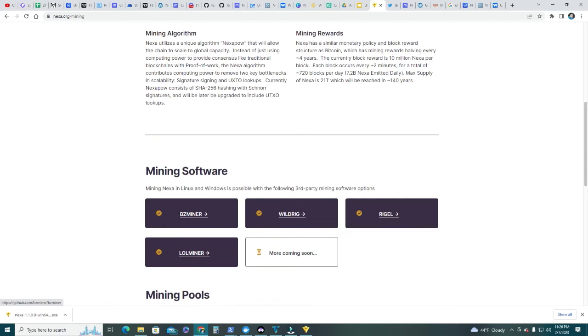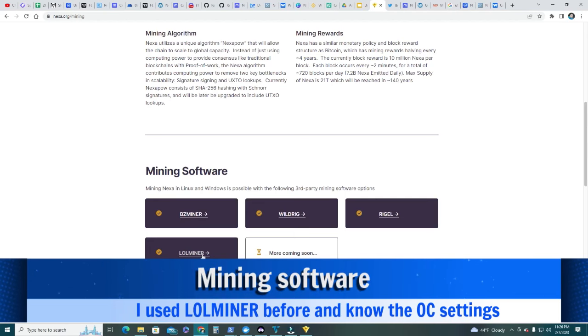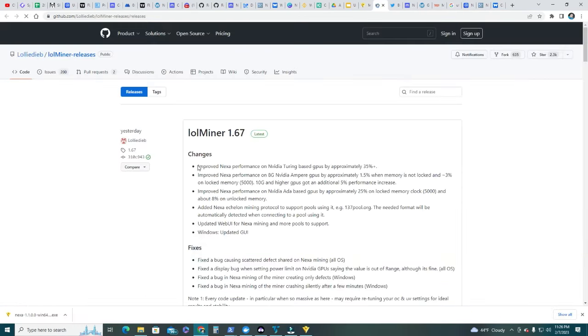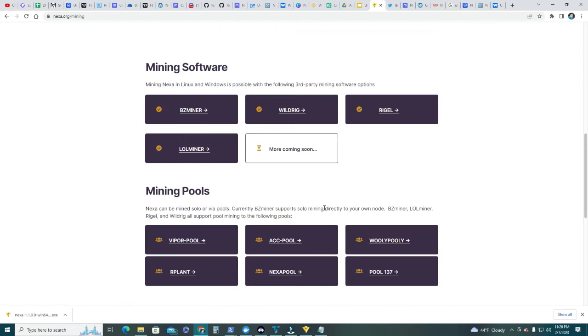We have a couple of options in terms of mining software. Today I'm gonna use LOL Miner, so go ahead and click there. And then here you have the Linux and the Windows 64-bit option. Go ahead, click, download and unzip it and extract it in a folder. All right, and in terms of mining pool, choosing a mining pool versus solo, I'm gonna choose a mining pool because I would like to see the rewards daily, right?